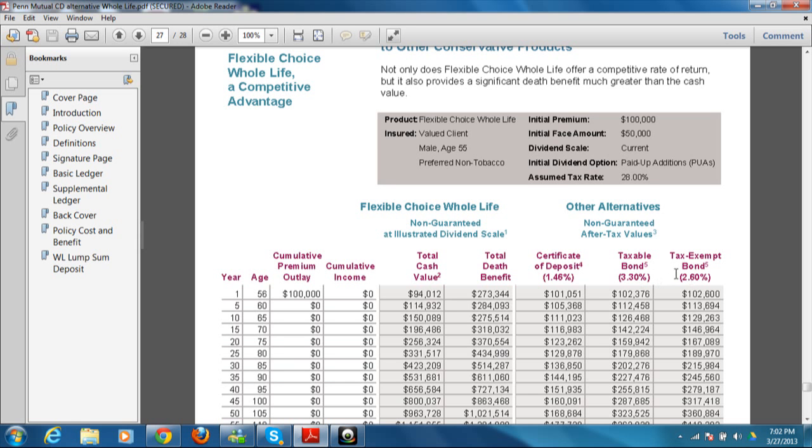So let's look at it. $114,932, basically $115,000. There's $105,368 in the CD, $112,458 in a taxable bond, and $113,694 in the tax-exempt bond. So you can see the whole life policy did quite a bit better.